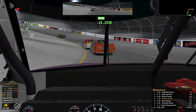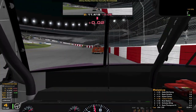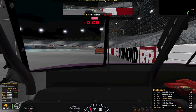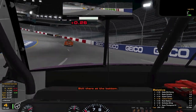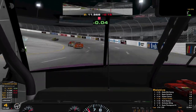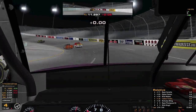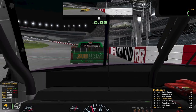Gotta try to make them use their tires if I want to benefit from a late caution. It's gonna get me on exit here, I think. Inside. Clear. Car inside. Still there at the bottom. I don't think he's going to have much trouble getting around me. Stay high to the car on the low side. Clear inside. Car inside. Clear. Dang it. Yeah, he just didn't have much trouble there.